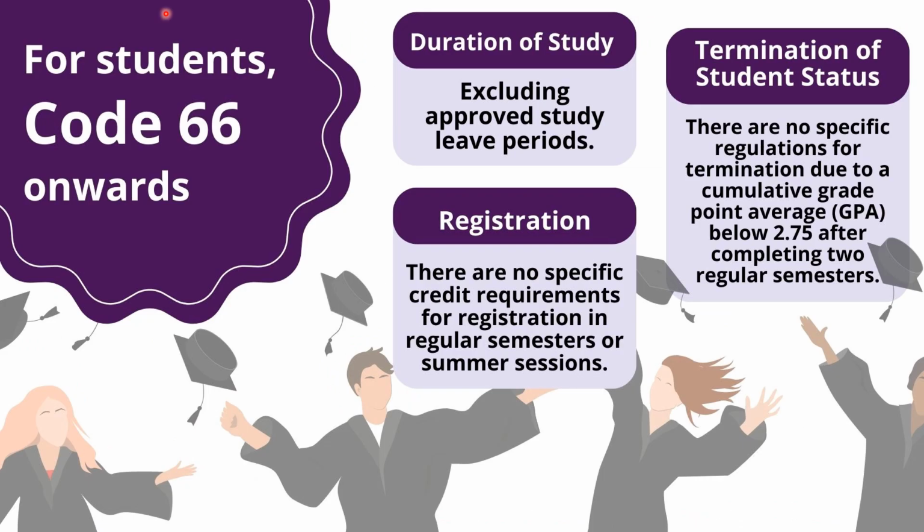And I would like to highlight what is changing for the student code 66 and onwards. The first one is duration of study. Please note that it excludes the approved study leave periods. The second one is the registration. There are no specific credit requirements for registrations in both regular and summer sessions. And finally, the termination of the student status.